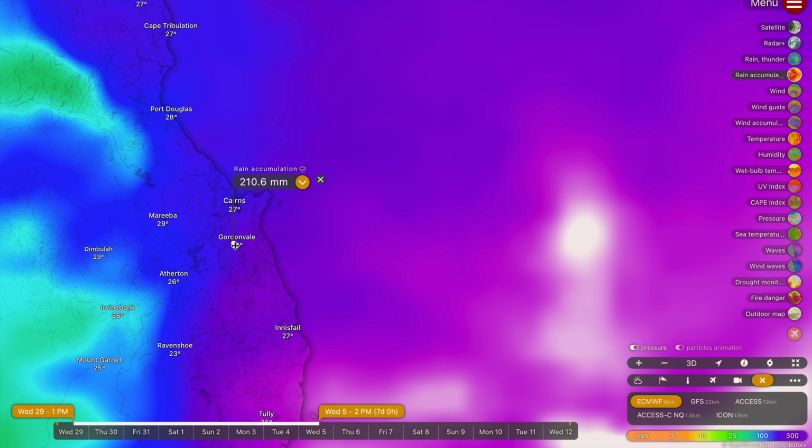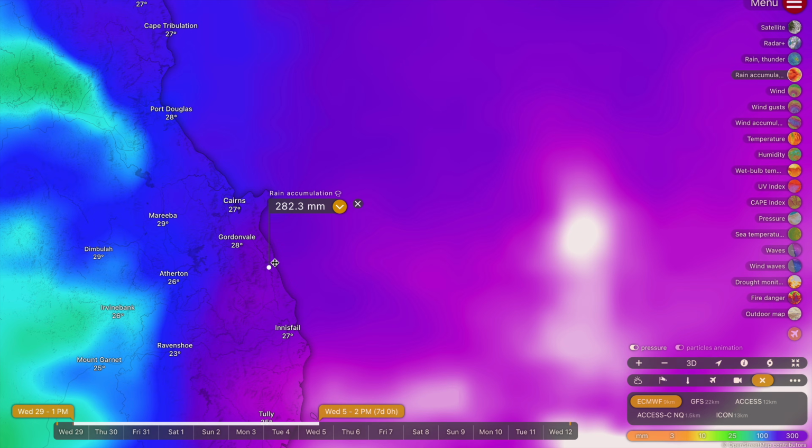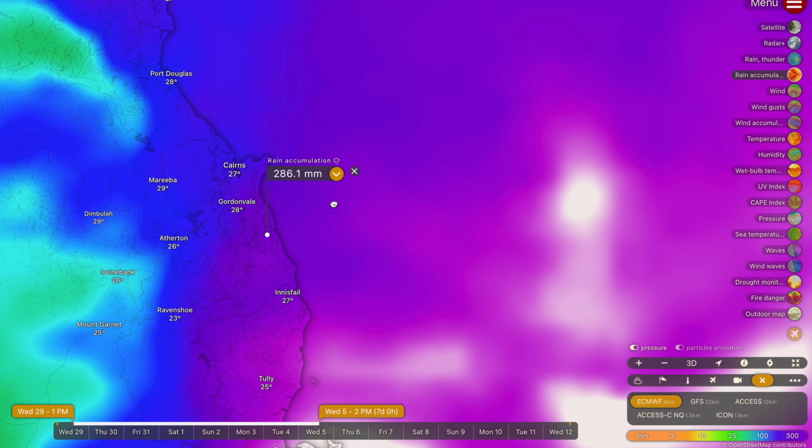Gordonvale will pick up a further 150 millimetres today, pretty much guaranteed in the bag from when this video is going to be coming out. And then on top of that, probably about 400 millimetres throughout the remainder of this rainfall event, which is a lot more than what this forecast is suggesting. Like I said, it is likely a conservative forecast. Bellenden Ker should pick up 500 millimetres. I think that goes without saying. Wettest place in Australia, and by some measurements, wettest place in the world. They're going to be picking up some good falls there.